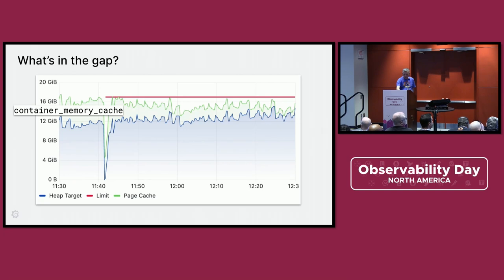Let's try and understand what is in that gap. It's really hard to get into all the detail, but basically it's the kernel cache memory that's in the gap. And I kind of appeal to you to believe me, because it never goes above the limit when we add those two up. So it's I/O, right? Prometheus is writing to disk. Everything that it writes to disk then sits in the cache for a bit. Everything it reads from disk sits in the cache for a bit. And that includes the memory mapped I/O that Prometheus does a lot of.